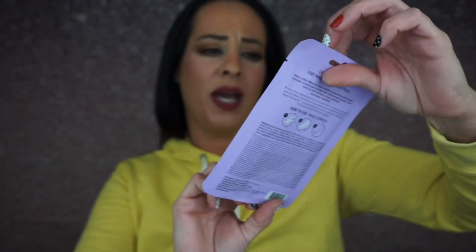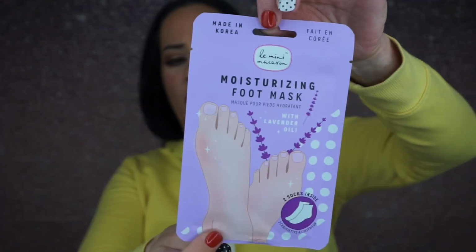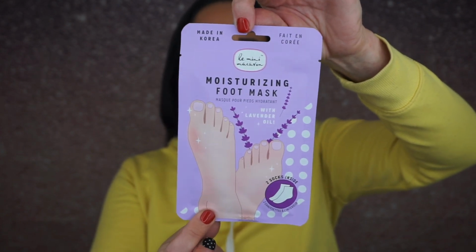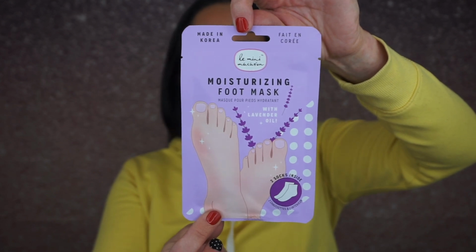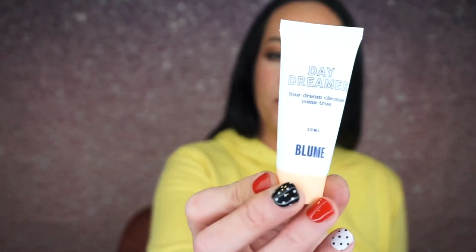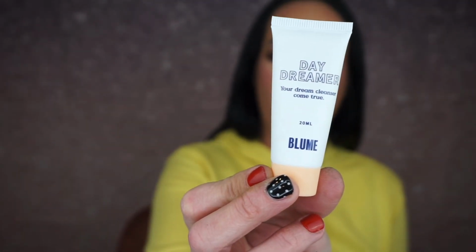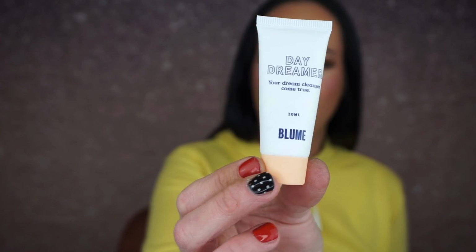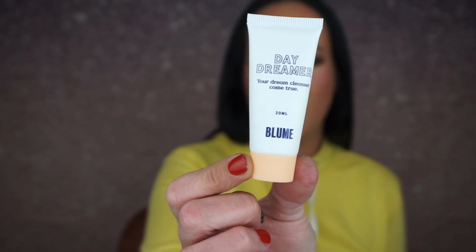The next thing is the moisturizing foot mask, and it's by Le Mini Macaron. Enjoy a little self-care at home with this moisturizing foot mask. Lavender scented and enriched with different leaf extracts, your tired, dry feet will feel relaxed, refreshed, and deeply hydrated. Okay. Then we have the Daydreamer, Your Dream Cleanser Come True by Bloom. Made with all natural ingredients like chamomile, geranium, lavender, and giant sea kelp, this gentle cleanser will leave you feeling heavenly, calming, hydrating, and non-stripping.